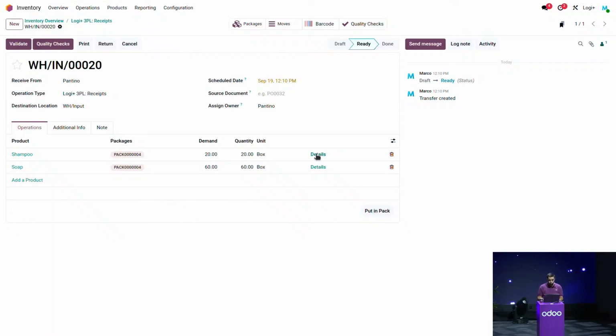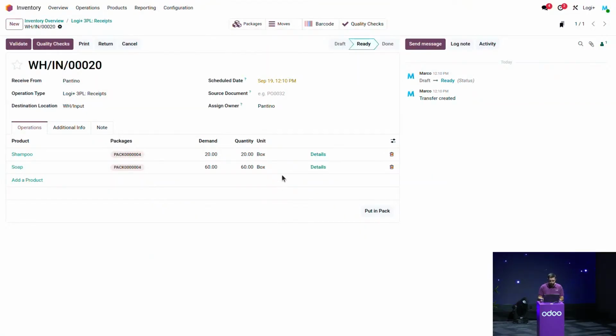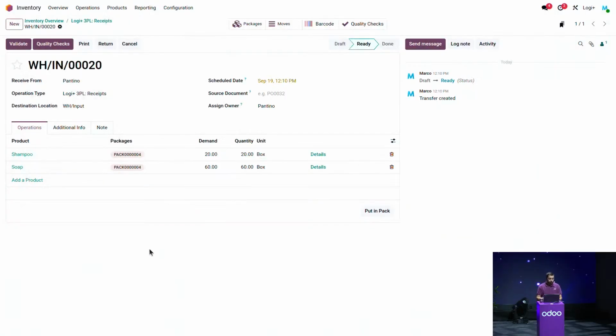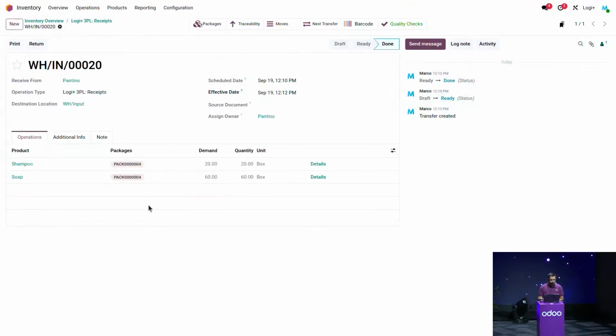Don't forget to add the lot numbers in the details. So lot, save, and for this one there is 2 lot numbers. Say, oh, this one, and save again. Okay, and then that's all. You can just validate the move. There is a quality check to pass. You just pass it or fail. In my case, I pass it. And that's all. You have finished this operation.